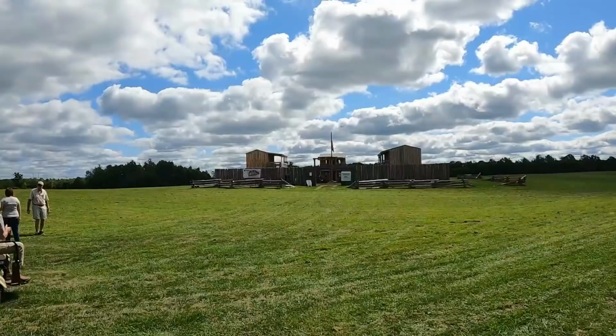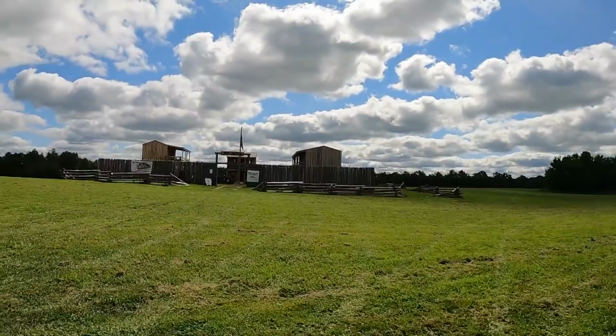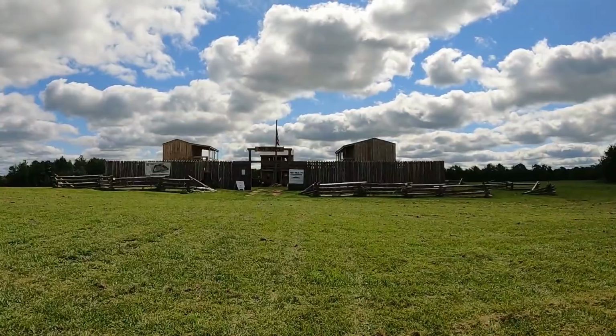Everywhere I look, they're making new buildings every year. We come every year. This has been in operation for 30 years. This whole structure is new since last year.